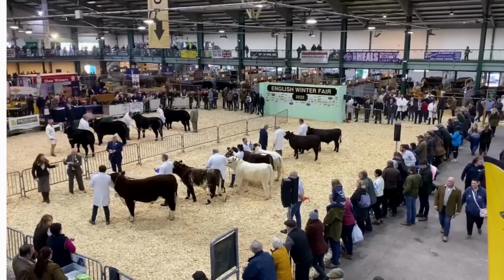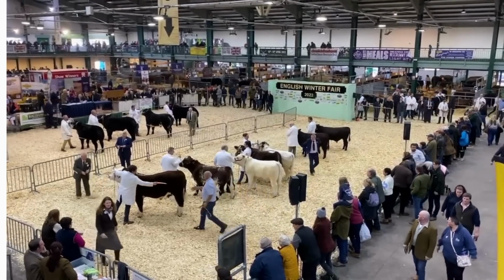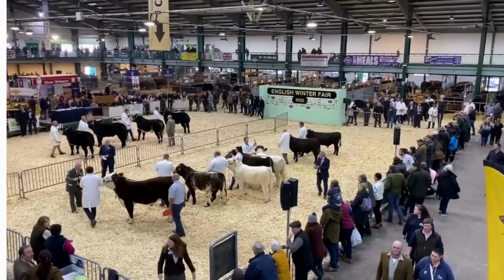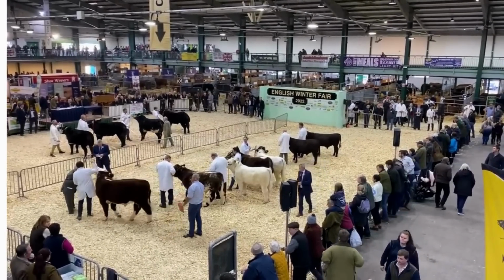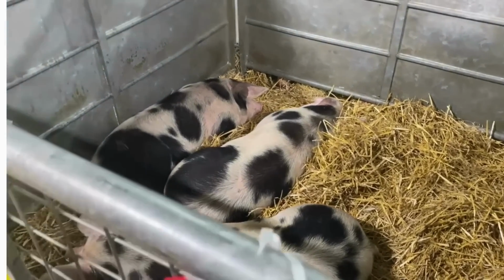So the idea is we want to acknowledge that. So we're asking them to enter. Entries are open now by visiting our website, the Staffordshire and Birmingham Agricultural Society website, the members area, where there's a link to the application form. But basically there's £1,000 for the first prize and then £1,000 at the judge's discretion to be distributed amongst the runners-up.